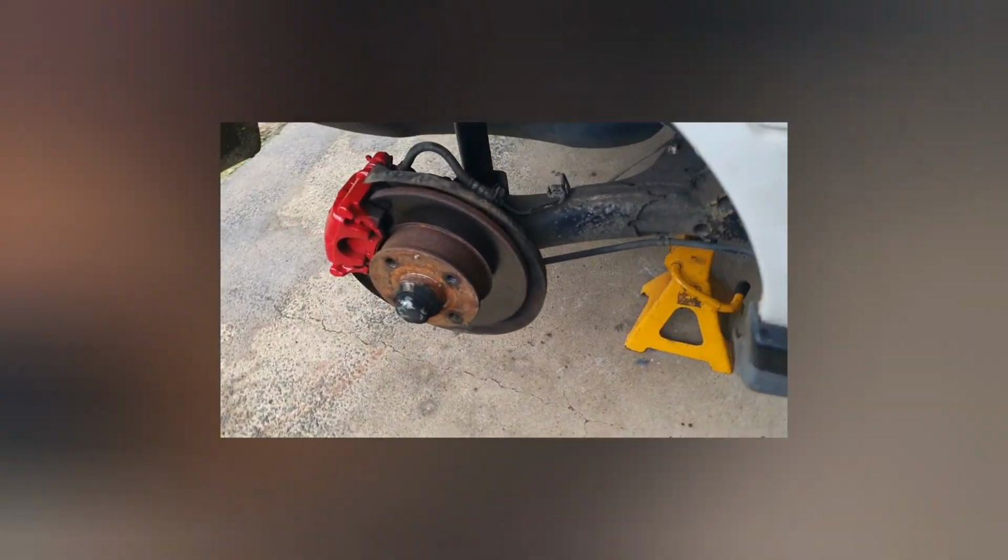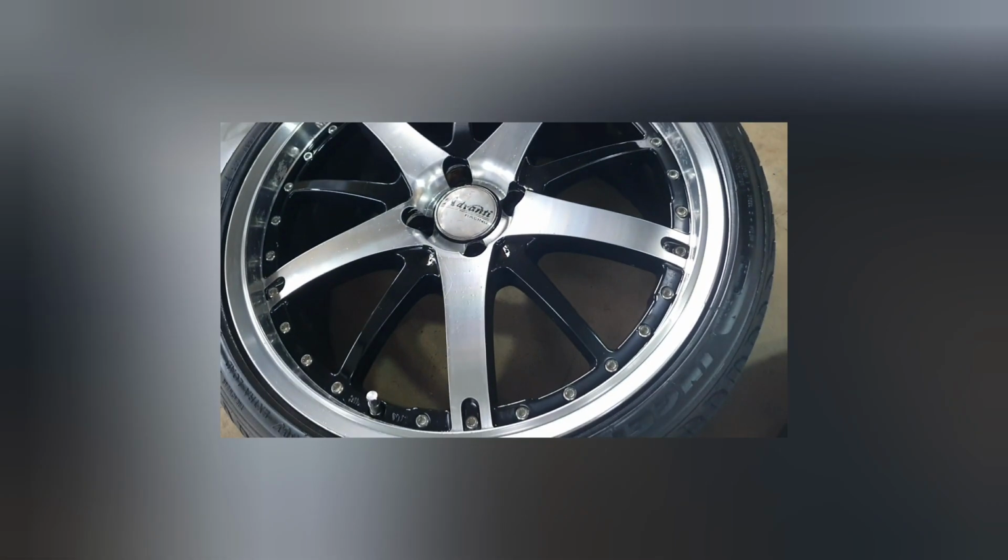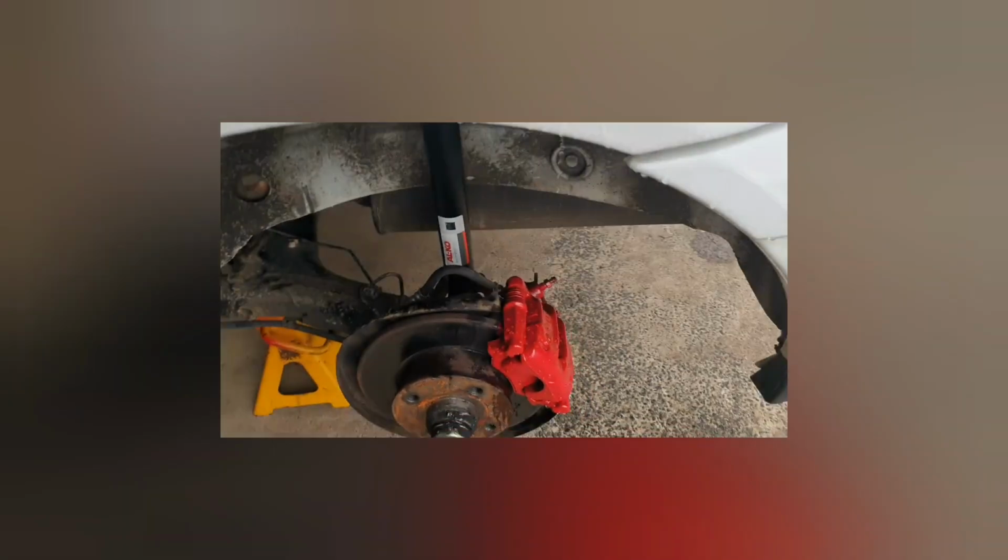So yeah, back calipers are all done now. Looking pretty sweet, as well as the front ones. Oops, where are they? I'm just gonna put the back wheels on now. Looking a bit shinier. On the other side. And it's raining.